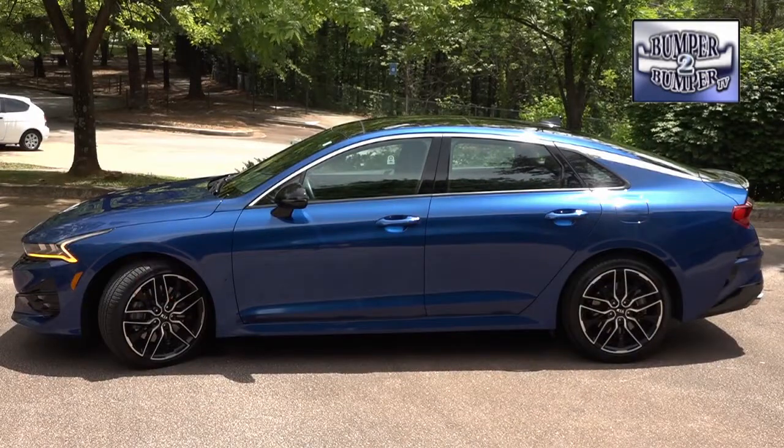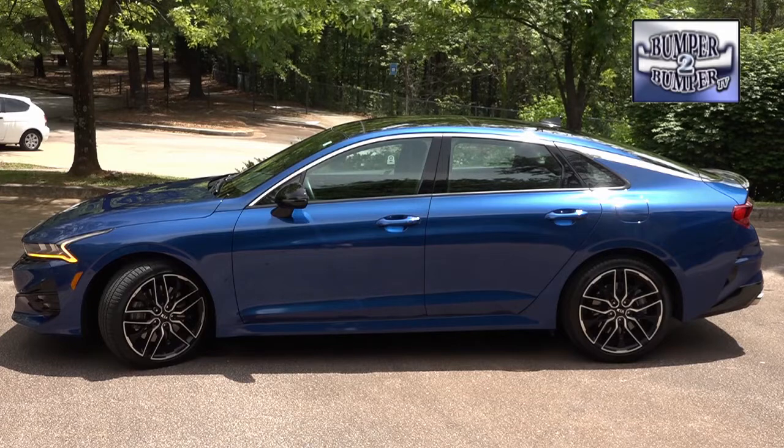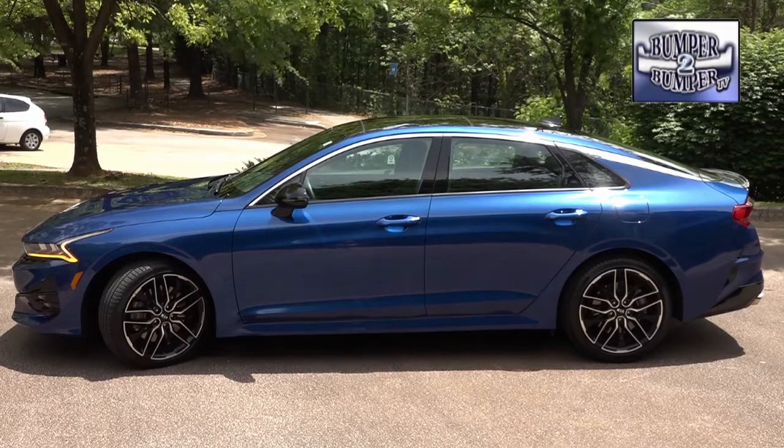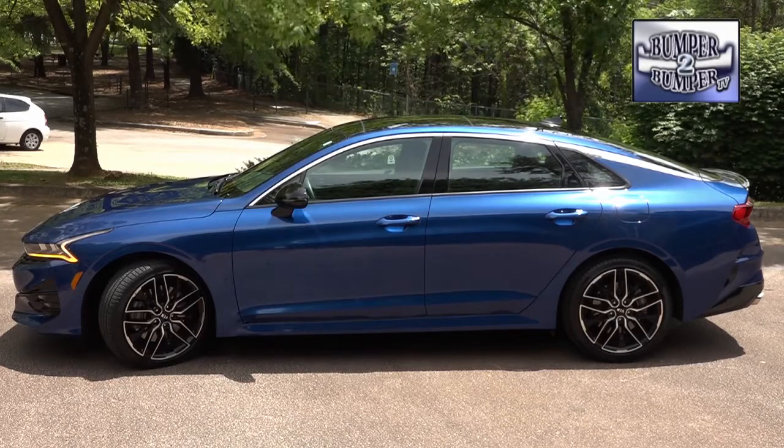With the renaming of the sedan, Kia is standardizing the midsize as a global vehicle. Although it is an internal combustion engine platform, don't be surprised to see a fully electric version of it in the not-too-distant future.